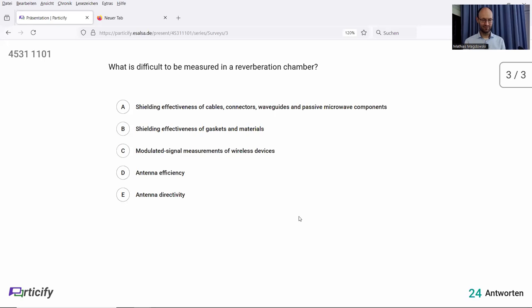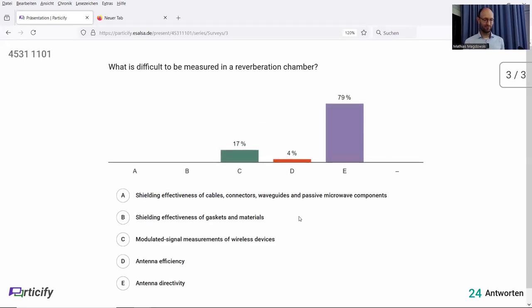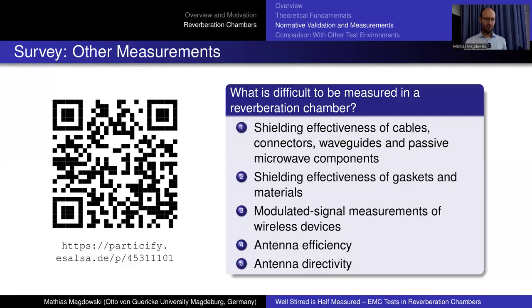We already have 19 answers. Now we have 24. So I will press space and see the results there. Most of you have selected the right answer: antenna directivity. This is something that is complicated to measure. You could, if you like, but what you need to do at the end is separate the direct component from the scattered, reverberant component, because they have different statistics. So it's not the best way to do so. Modulated signal measurements are also kind of a challenge because of this high quality factor and the time constant of the signals, but it's much more doable than antenna directivity measurements. Okay, thanks for your feedback.